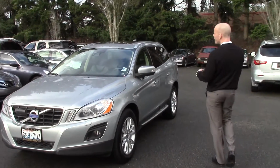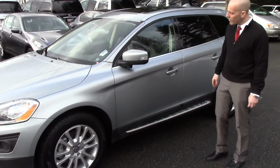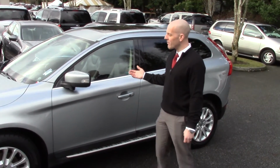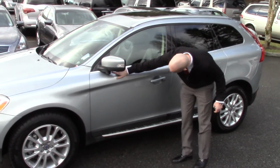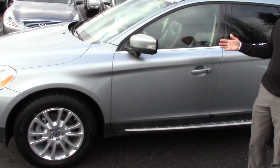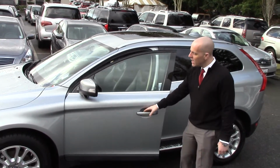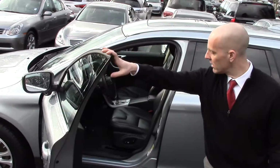Now, this has SIPS and BLIS and all these Volvo acronyms that they've come up with over the years. And so the SIPS is the side impact protection system, so it has airbags all the way around. And then BLIS is the blind spot intervention. And so you'll see there's little cameras actually right inside the lower part of the mirrors. What that's doing is it's reading traffic on the side of the vehicle, so that if you swerve into traffic coming out of your lane, it will warn you that, hey, you're about to crash into a car, ding dong, you need to get back into your lane.